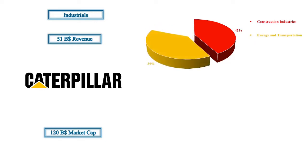In this segment, engines, turbines, and generators get sold among other things. And the last segment is resources with 19%, where the machinery mainly gets used for mining, heavy construction, quarry and aggregates.